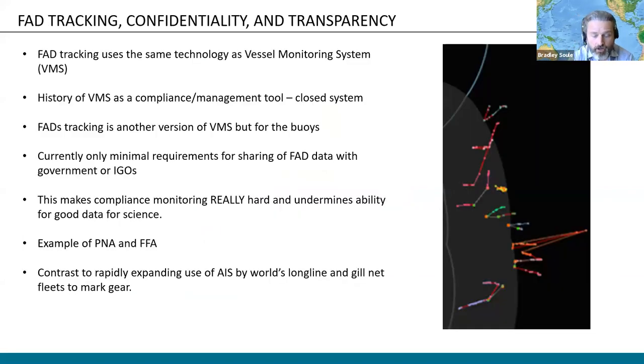So jumping to the heart of the matter, all of the tropical tuna RFMOs have extensive restrictions on FAD use. But to the best of my knowledge, we do not have, or any country does not have, an extensive program in place for data sharing that would enable effective monitoring and compliance. I'll cite a few examples here. And if people do know of them, I'm really interested to learn more.